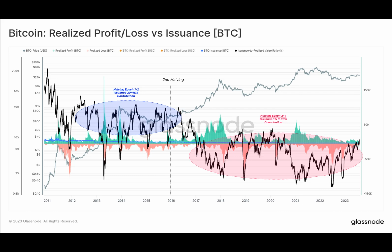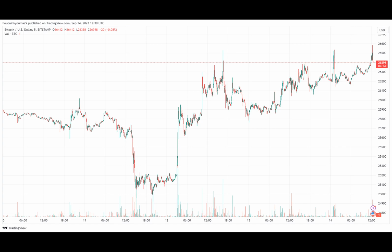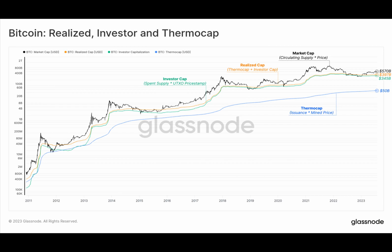This is different from the normal market cap, which simply takes every token's value to be the same, the current spot price. Since the last transaction price of a coin is essentially its buy-in price, the realized cap serves as a measure of the aggregate value stored inside the cryptocurrency.